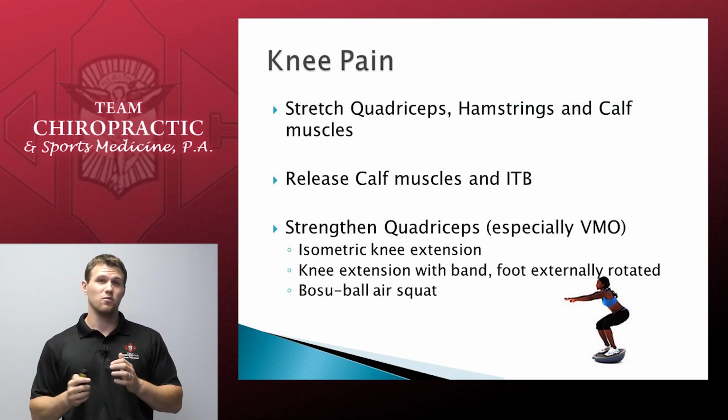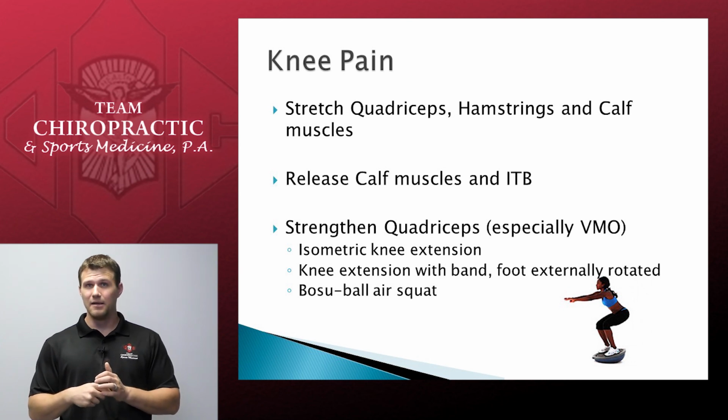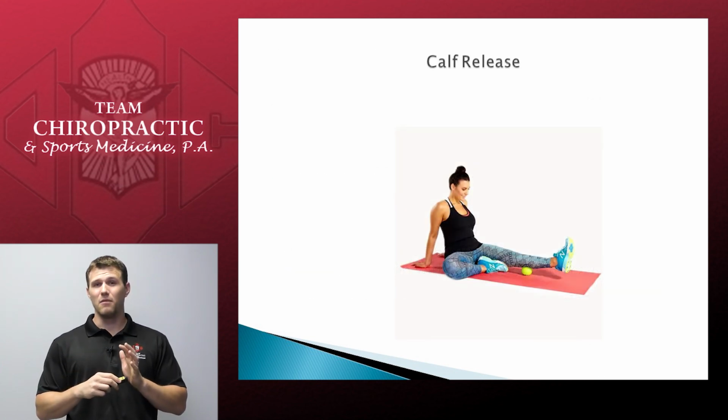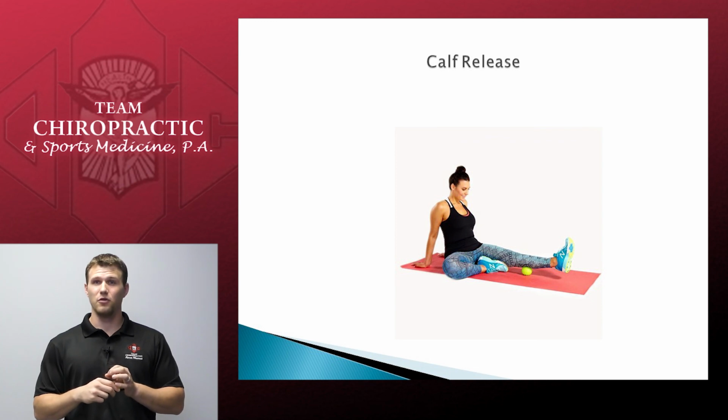Muscles we want to release with knee pain include those same calf muscles and the IT band. IT band can be released just like we've talked about earlier. The calf muscle is released in a very similar manner. You can use either a muscle ball or a foam roller, and again, pin that ball or roller with your leg against the ground. If you're not able to get enough pressure with just your leg, you can wrap your other leg over the top or across to apply extra weight to bring pressure onto that calf muscle.